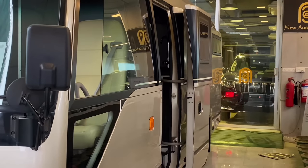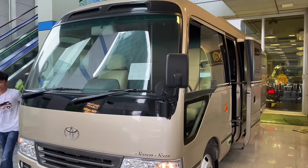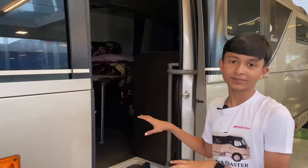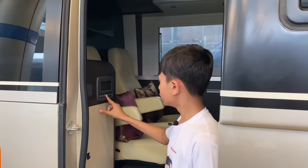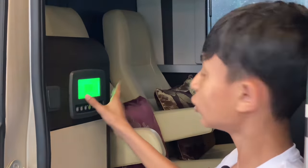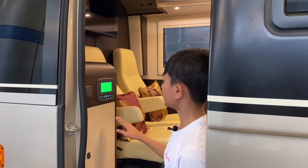So guys, I just really quick opened the side doors. So now let's get on the rear seats. So now let's go on the rear cabin. So guys, before we go, let's turn on the full power over here. So just hold on this. Now it's going to take some time and refresh, and then when the design comes up, after that goes, you can turn on the lights and AC.